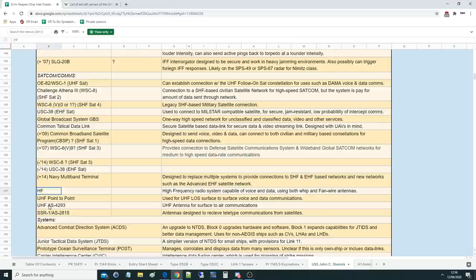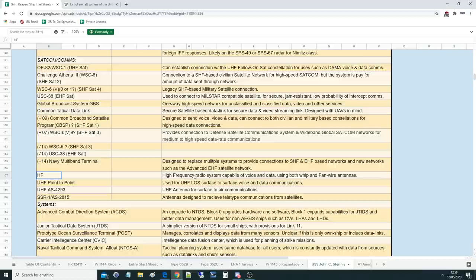HF, is that just high frequency? Yep. Radio system capable of voice and data using both whip and fan wire antenna, so old school. Yep. The Navy adopted high frequency and never gave it up. Yeah, got some nice bonuses. And there are advantages and disadvantages of all these frequencies, right? UHF might be great for something, HF might be good for something else. They have different ranges, different weather conditions, and stuff works differently.